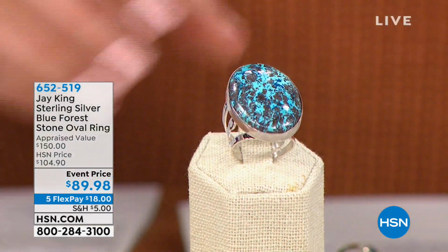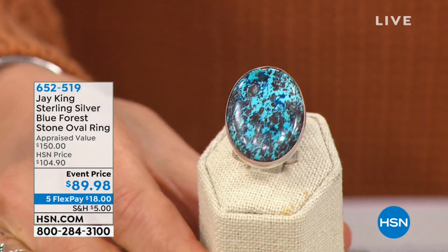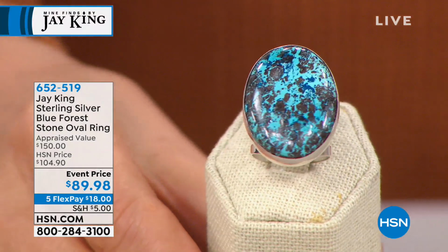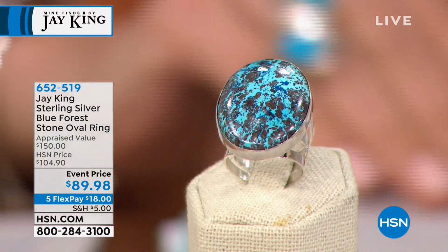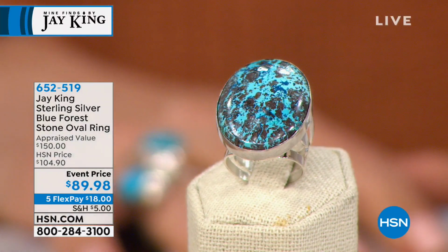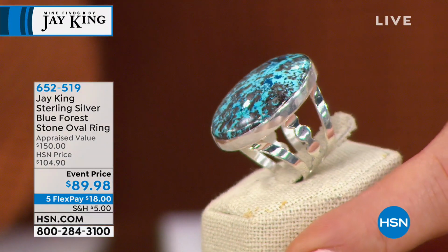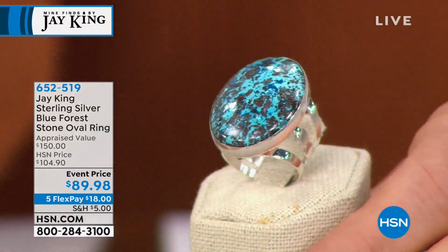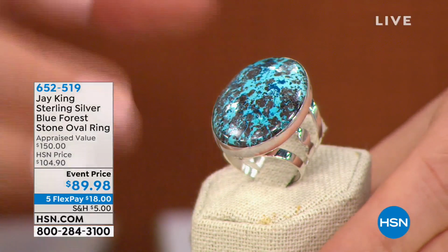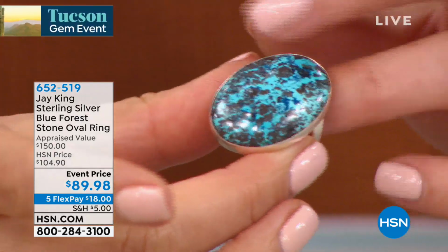This is called the Blue Forest Stone Oval Ring. Tell us about the Blue Forest Stone. Okay, this is a brand new mine find. This is the first time we've shown it. I've had the rough, to be honest with you, for a few years, but this is the very first time that we've ever used it. It was sitting back in the warehouse, and we were going through it. We didn't even have it on the rough inventory sheets.